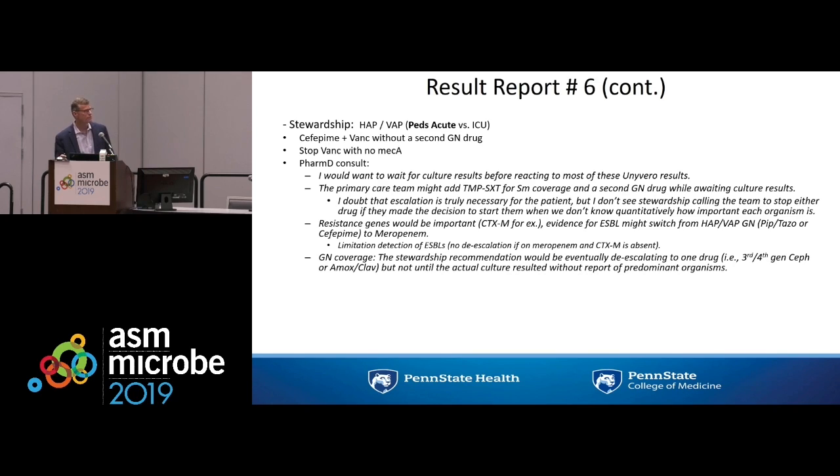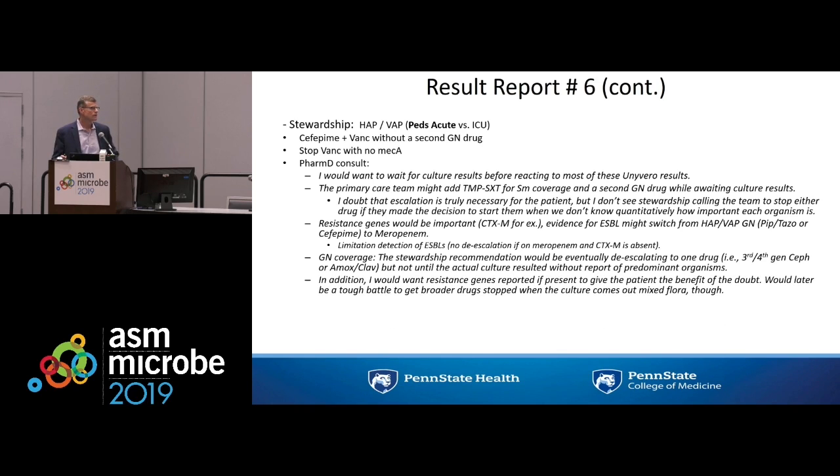For the gram-negative coverage, the stewardship recommendation would be eventually to de-escalate to one drug, be it a third or fourth gen Ceph or a MoxClab, but not until the actual culture result came back with what was predominant and then the susceptibility testing on those predominant organisms. In addition, I'd want resistance genes reported if present to give the patient the benefit of the doubt. It would later be a tough battle to get broader drugs stopped when the culture comes out mixed flora, though.